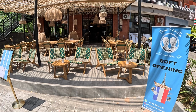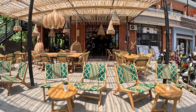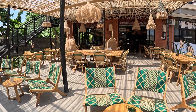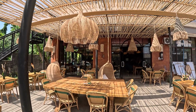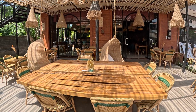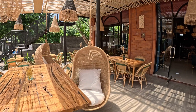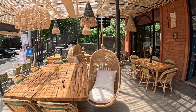Have a menu at the front. We'll take you and show you that after. We'll take you and show you the seating area first of all. Beautiful collection of tables and chairs here. Beautiful light fitting decorations all above there. Nice big table and chairs here. We have some swinging seats also there. Oh la la, will you take a look at those?